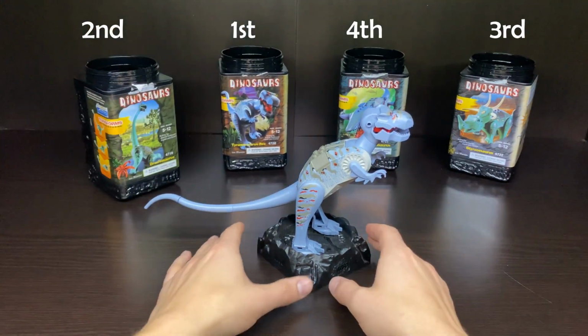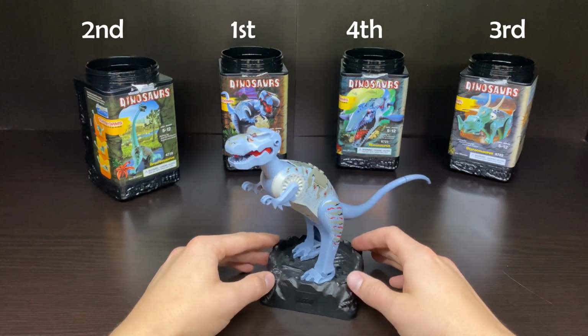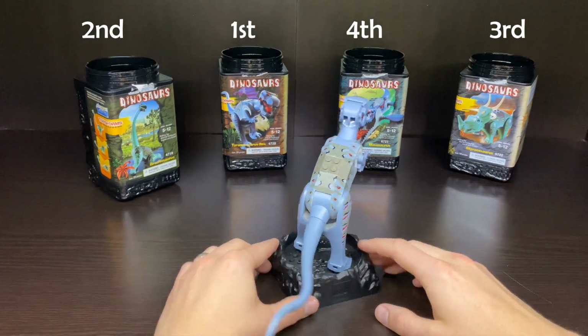So what this really comes down to is the simple fact that this was the set that you absolutely wanted to get 2 of. And so for me, this set comes in at first place on this list, in my opinion.